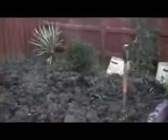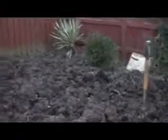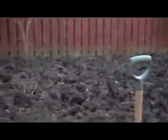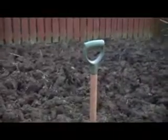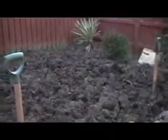So what I've done at the moment is, as you saw me there doing it, I've dug over the plot. And hopefully in the next few days the frost will come and start to break this down for me. So I should have a reasonable plot.